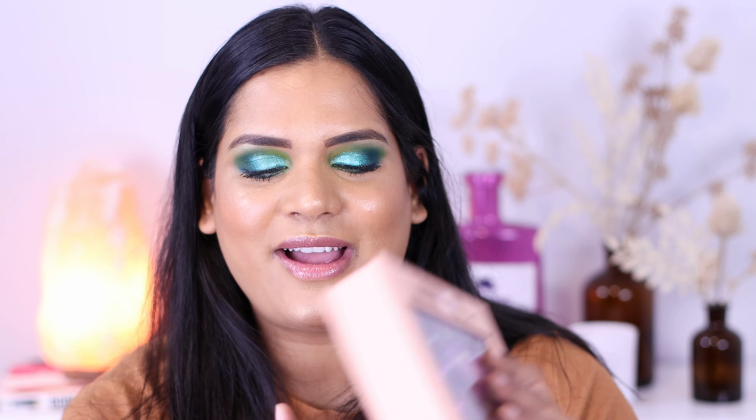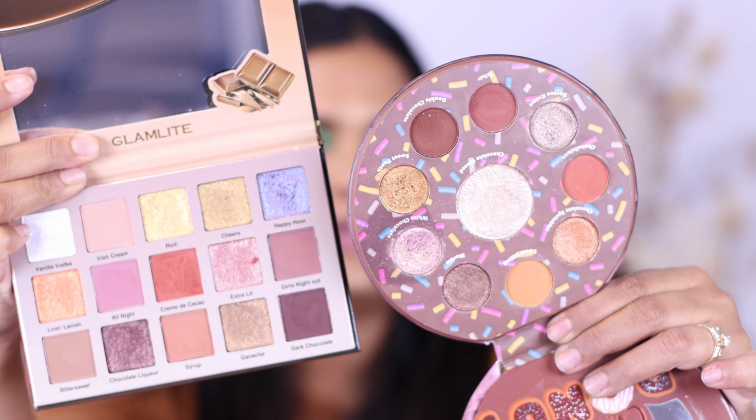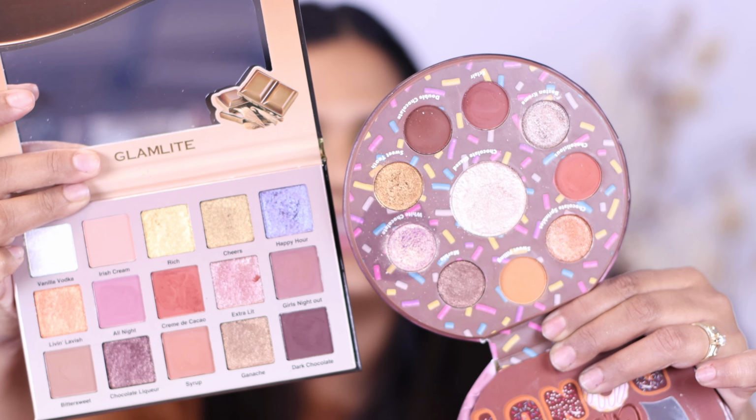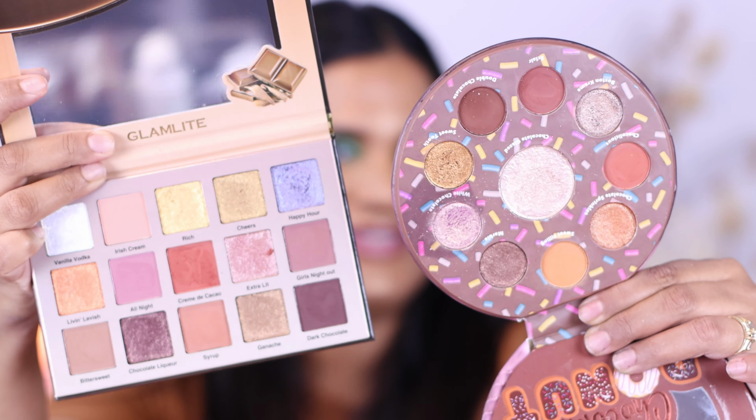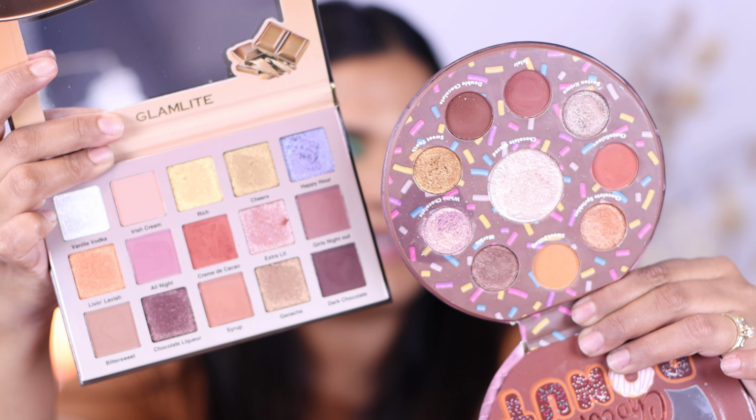It's definitely my fave. And then I do have my Chocolate Donut palette, so let's see how close this one is to the Chocolate Martini. I mean, in my opinion, they look very similar. Obviously, you can ditch the obnoxious packaging of the Chocolate Donut if you go for the Chocolate Martini palette. So there's those two next to each other.